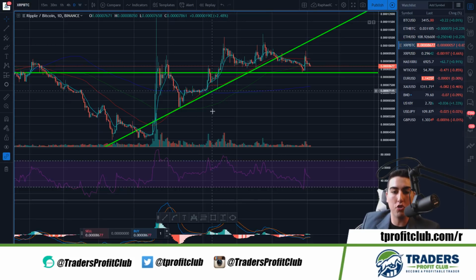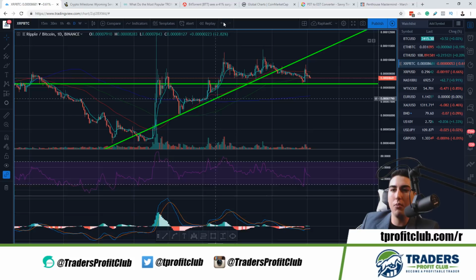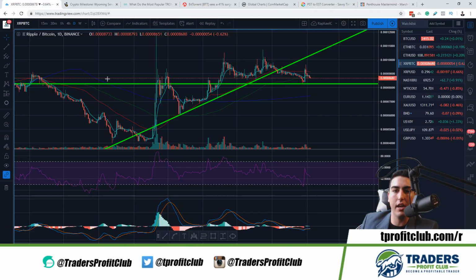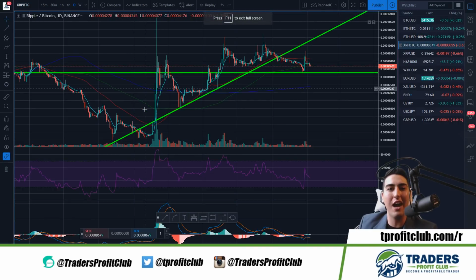Another use case would be Tron, right? You can see BitTorrent being built on Tron. Why is that important? Well, BitTorrent's coin is going to be used by every user that's on BitTorrent, right? They're going to be accumulating, or have the opportunity to accumulate, BTT in exchange for seeding the downloads on the BitTorrent platform. Well, BitTorrent already has a lot of users. And guess what? Those users are going to be using BTT, which is built on Tron. So Tron is also doing a lot of great things. What other coins are out there, right?